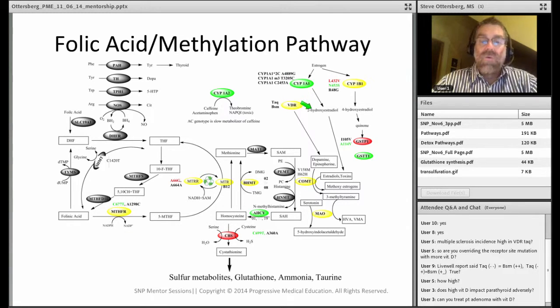Cytochrome 1A1, the product is 2-hydroxyestradiol. And so the other name for 2-hydroxyestradiol is a catechol estrogen, which makes it a substrate for COMT, because COMT is a catechol O-methyltransferase. So 2-hydroxyestradiol turns out to be the preferred estrogen substrate of COMT.